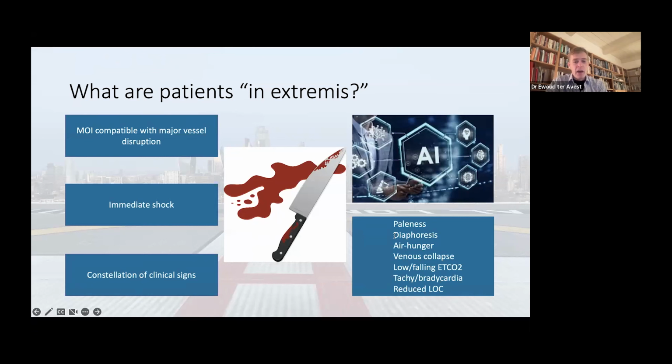So I think clinicians should have a high degree of suspicion when there is a mechanism of injury that is compatible with major vascular disruption, especially when shock is present immediately after the injury and a constellation of clinical signs is present, such as paleness, diaphoresis, air hunger, venous collapse, a low or falling end-tidal CO2, and tachy-bradycardia or reduced level of consciousness. Not all of these have to be present, but quite often quite a few of them are present. But I realize this is not hard science, and this is more expert opinion.